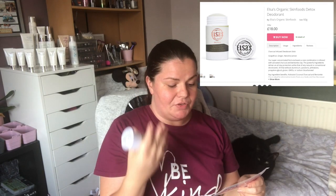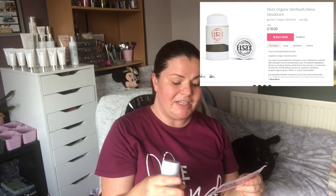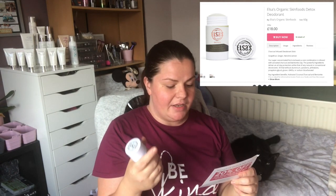Elsa's Organic Skin Foods, the Detox Natural Deodorant, is a super concentrated formula that boasts a rare combination of activated charcoal and bentonite clay, which is why it smells like a mud mask. The powerful ingredients deliver all-day protection, unlike that of any natural or conventional deodorants.